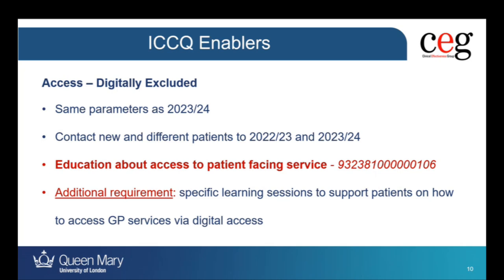And there is an additional requirement, and that's for specific learning sessions to support patients on how to access GP services via digital access. There is a support search for this. It's the ICCQ Digitally Excluded Support Search, which you can find in the CEG domain in population reporting.